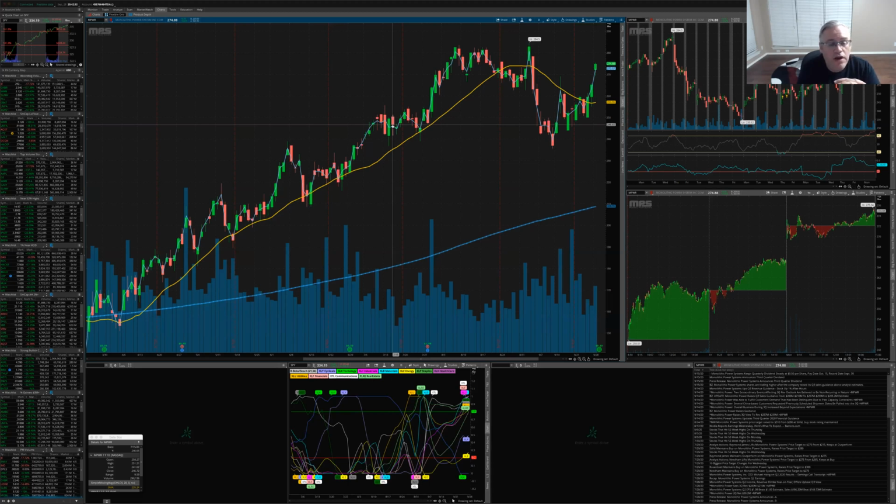And then for larger accounts, 5% of like $10,000 would be $500. So now you could start to get into $500, $300 options, or you could get a $110 option like 4 or 5 times. So you can buy 5 contracts.